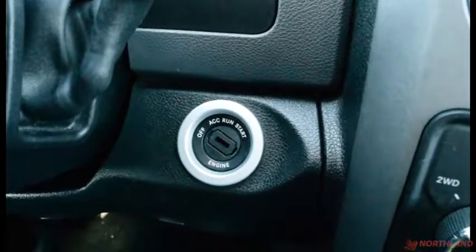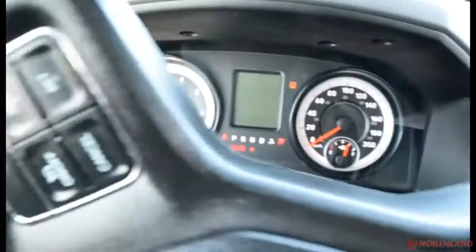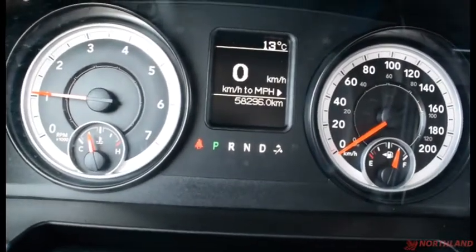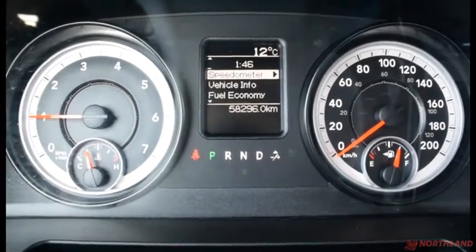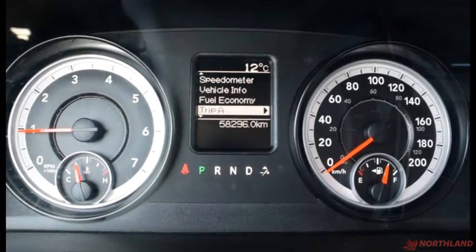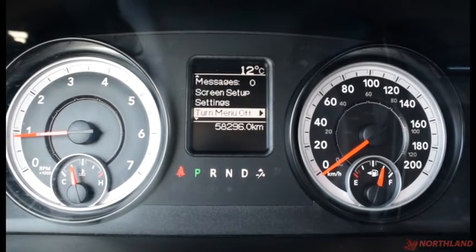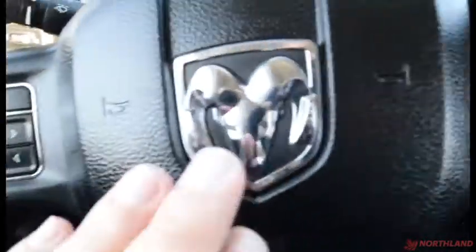Okay, let's start her up here. Key in the ignition. And we are good to go. Now in the center here we do have our speedometer and our odometer, as well as our fuel gauge and our engine temperature. Now we can change that guy in the middle from our speedometer to our vehicle info, our fuel economy. We have our trip A, our trip B, our messages, screen setup, settings, and you can turn the menu off if it is too bright for you. You do have those all controlled from right here, horn in the middle, and your cruise control options on the other side. This guy is our gear shift right here, just like that.